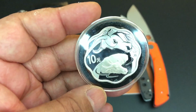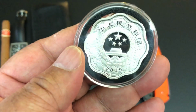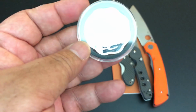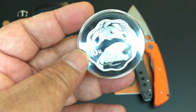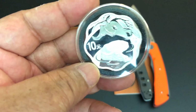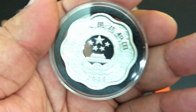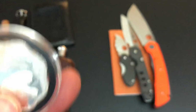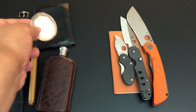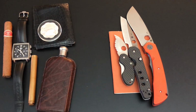This is a beautiful coin. I have this collection. I've been collecting a variation of this Chinese coin for about 12 years, but the coins go way back. It's one of my most extensive collections. This is the year of the ox, and this is from 2009. But I go way back to the 1970s. Just a nice 1 ounce silver coin, flower coin. All right.